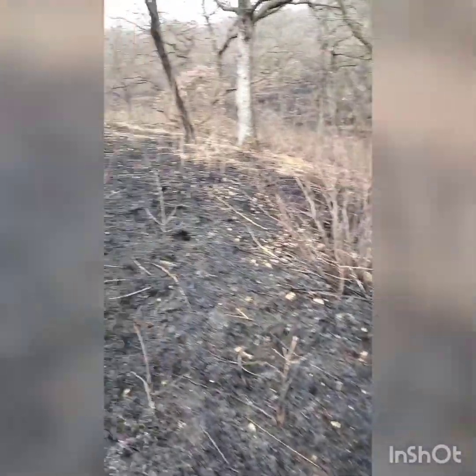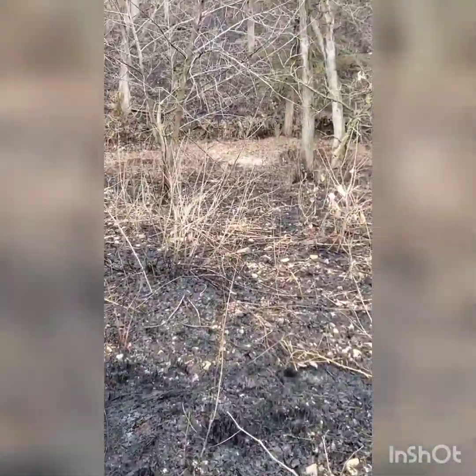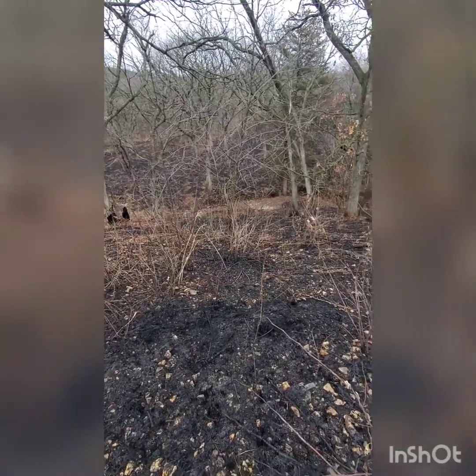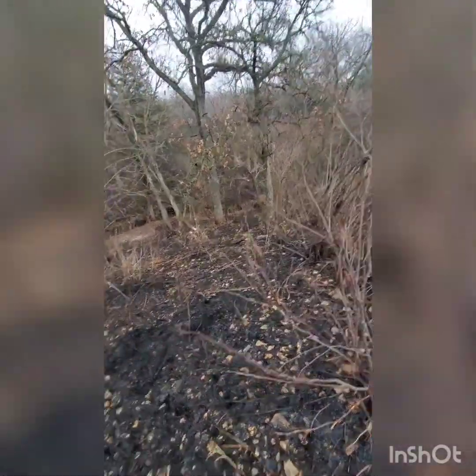So from the initial sign, which was back there probably 15-20 yards, there's a huge pile of deer hair right down in there. So I'm going to comb through here. It doesn't look like a very big deer, so I'm assuming it was probably a yearling from this year based off the hoof attached to that leg.